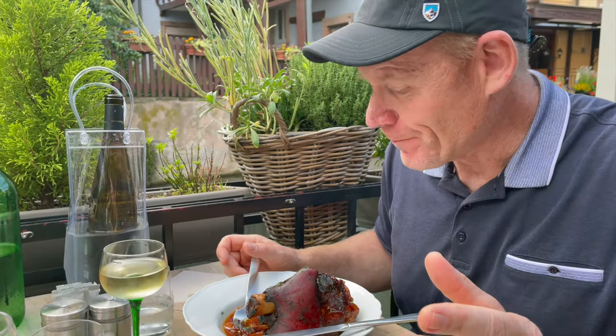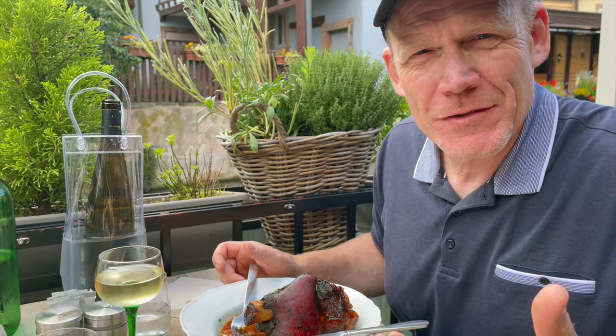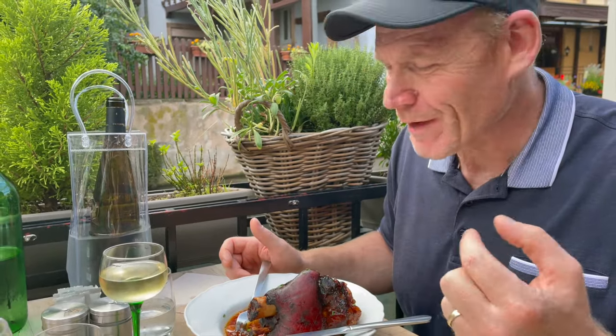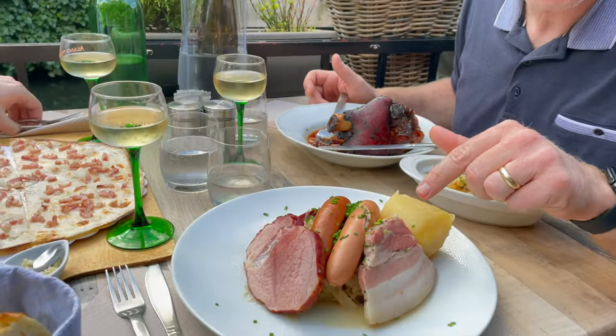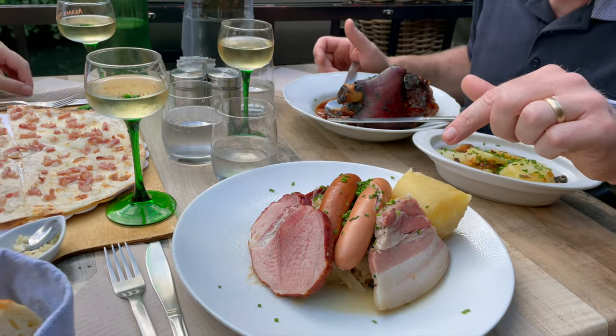That is unbelievable. It's called Haxen in Germany, but it's a pig leg, lower pig leg. This is roasted. It's kind of smoky, very tender, very delicious. And here we have some sauerkraut. I forget what they call it in French, but it's sauerkraut with the different meats.